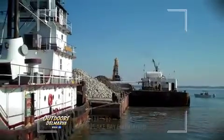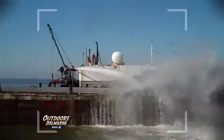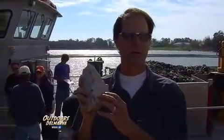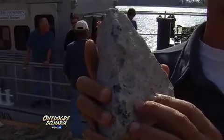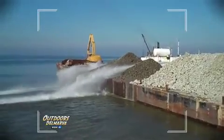What you're seeing here is video given to Outdoors Delmarva by the Chesapeake Bay Foundation of that demolished dam, now in chunks, being sunk to the bottom of the bay. This piece of concrete right here came from either the road or Simpkins Dam, and it's a great example of what is down there at the bottom. The average size, it could be anywhere between 3 inches and 12 inches of material that's in the bottom.